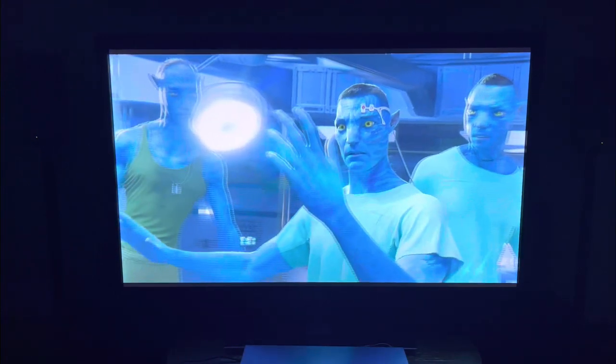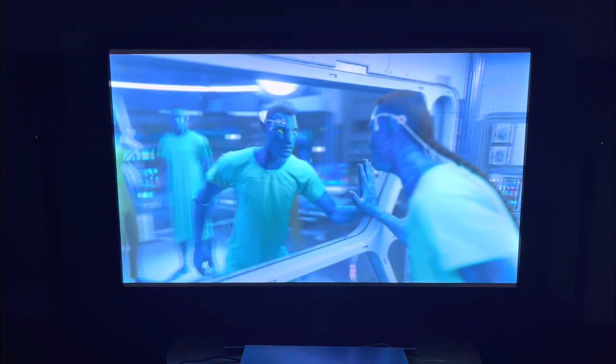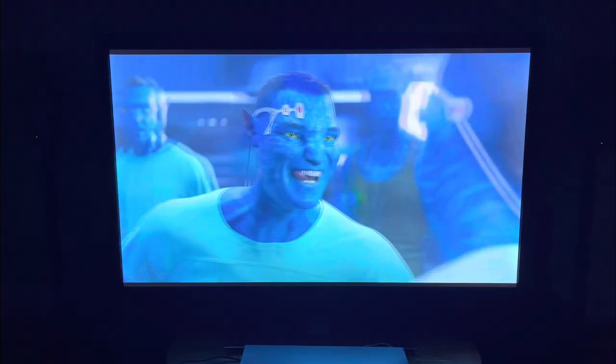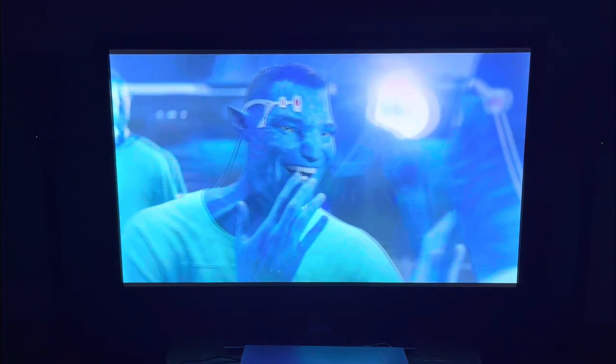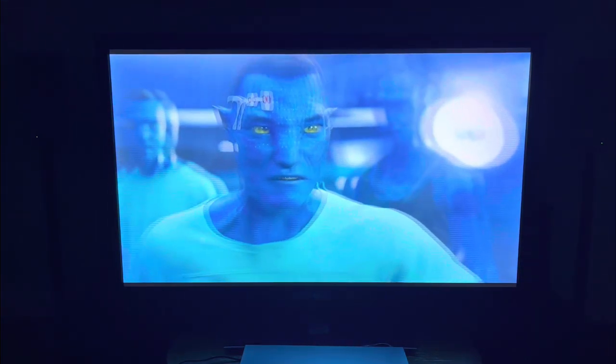And there is this one scene where Colonel Miles Quaritch just wakes up in his new avatar body and looks at himself, and a light in the background shines brightly, and because it's in 3D, some rays from that light come out at you. It truly made me feel like I was staring into a real light and my eyes even reacted to it. But on the 4K version, even with HDR, this scene didn't affect me at all.